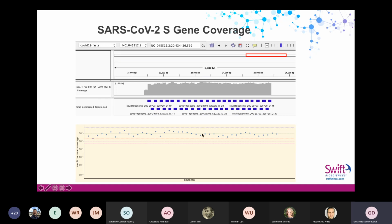So we internally do a lot of QCs on the panels before we release them to the market. Each of our amplicon panels has to meet those requirements. This is the bioinformatics control used before the panel gets released. I use this gene as an example here. The same is true for the SARS-CoV-2 panel across the full 29 kb of SARS-CoV-2.